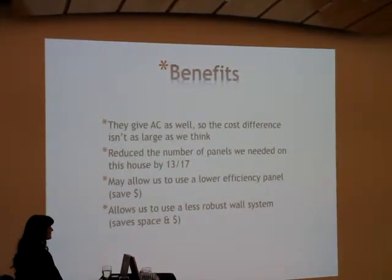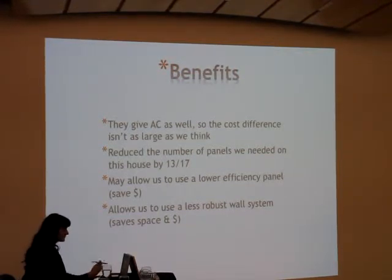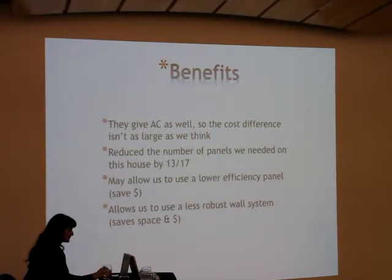And this allowed us to use a less robust wall system, which again fits into our plan. Unfortunately, like I said, we can't build 12-inch thick walls. It just doesn't transport on a truck very well.